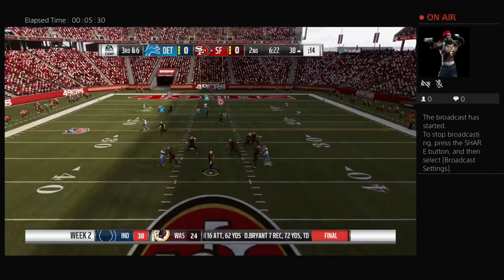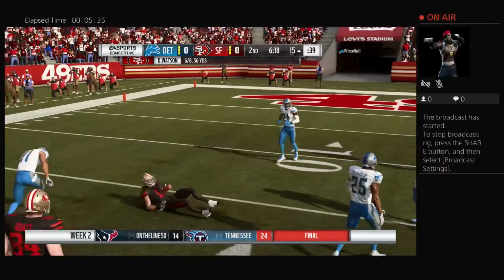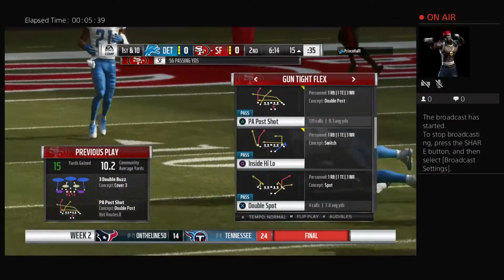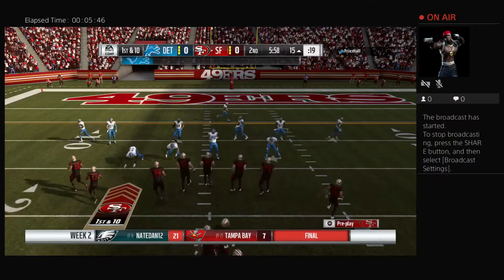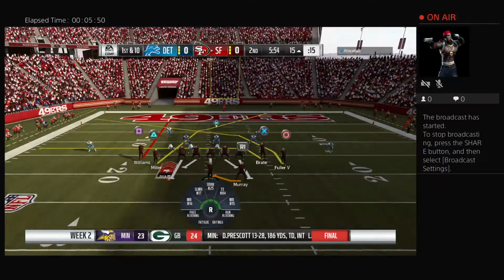To the air yet again, Watson. He finds his target, Fuller. And taking it to the 15-yard line before he's brought down. His first catch, and it's a pretty big one. They get the conversion on third down. 49ers with their first trip to the red zone thus far. They've got a 1st and 10 at the 15.